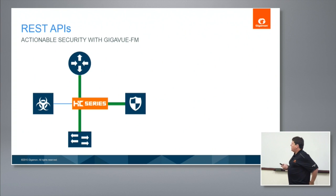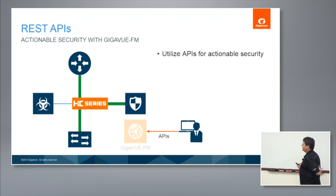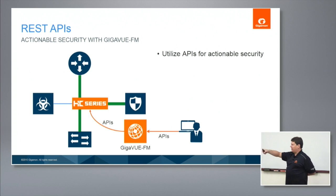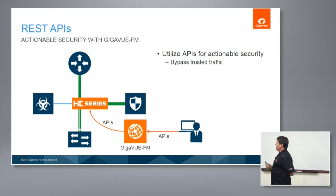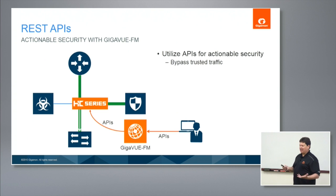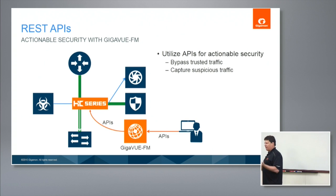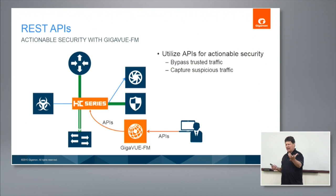So one of the ways that we integrate with RESTful APIs, as I mentioned before, the user through our GigaVUE-FM can send API calls to our device to specify what traffic to send to which tools. So you can tell it to bypass trusted traffic. If you know that a particular traffic is trusted, or you're not worried about inspecting it, you can bypass it and send it directly through without inspection. You can also capture suspicious traffic. If you've identified that this looks a little hinky, it's a rarely used subnet, it looks a little suspicious, you can send that traffic off to a specific tool.